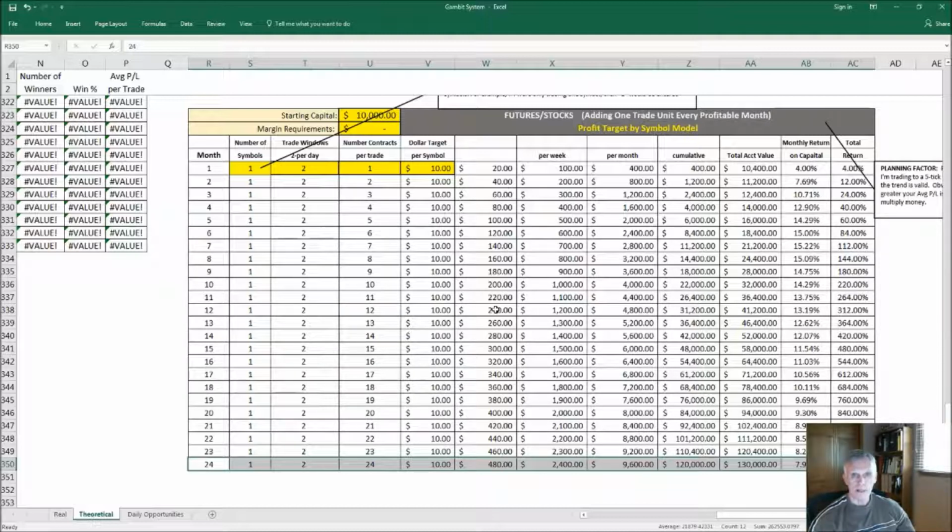The math remains the same as you move through time. You're just simply adding more contracts every month that you're profitable. There's all kinds of ways to adjust this algorithm here, but this is the most simple algorithm to use. It's aggressive. I have a method that automatically adjusts contracts. It's not as aggressive as this, but again, when you get to a point where you're playing with the house's money, then you know you can.